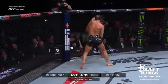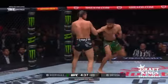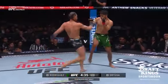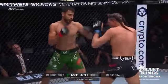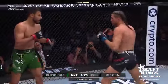Ortega pressuring forward. Yeah, that's what you got to do to Rodriguez. You cannot give him space. He's so dynamic. You got to keep pressuring through all the offense of Rodriguez. Just eat it and keep going. That's why it's so hard to fight him. He makes you eat damage before you can hurt him.